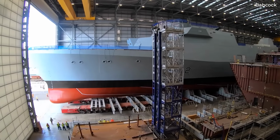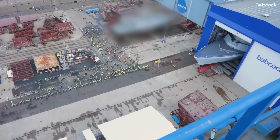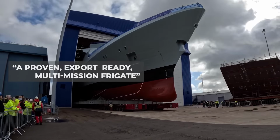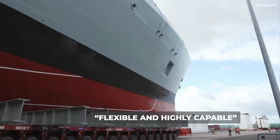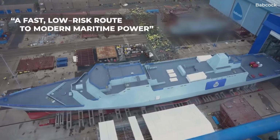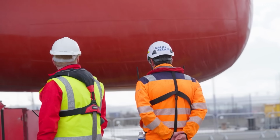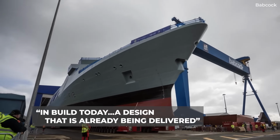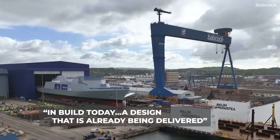Since marketing language gives us a good idea of the type of customer a product is designed for, here's what Babcock has to say about the AH140. It's a proven export-ready multi-mission frigate. It's hailed as being flexible and highly capable. As such, it provides navies with a fast, low-risk route to modern maritime power. And finally, as the baseline design for the Royal Navy's Type 31 Inspiration class, it is in-build today, giving international customers confidence in a design that is already being delivered.